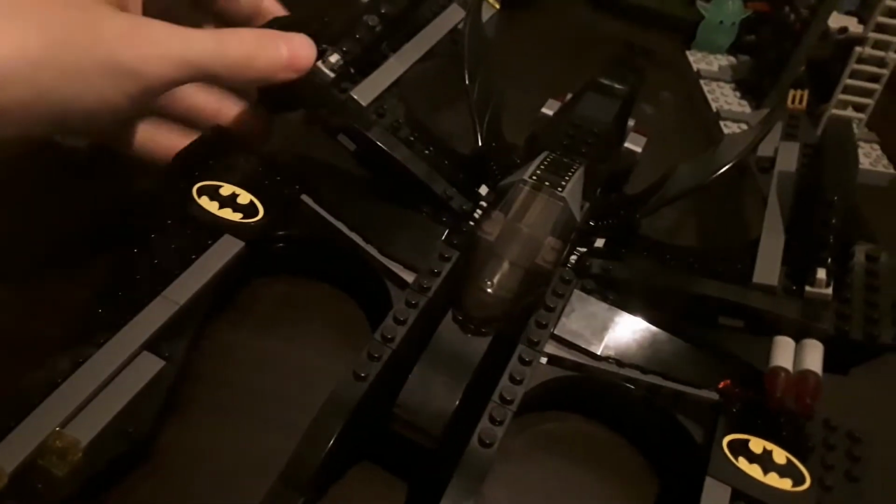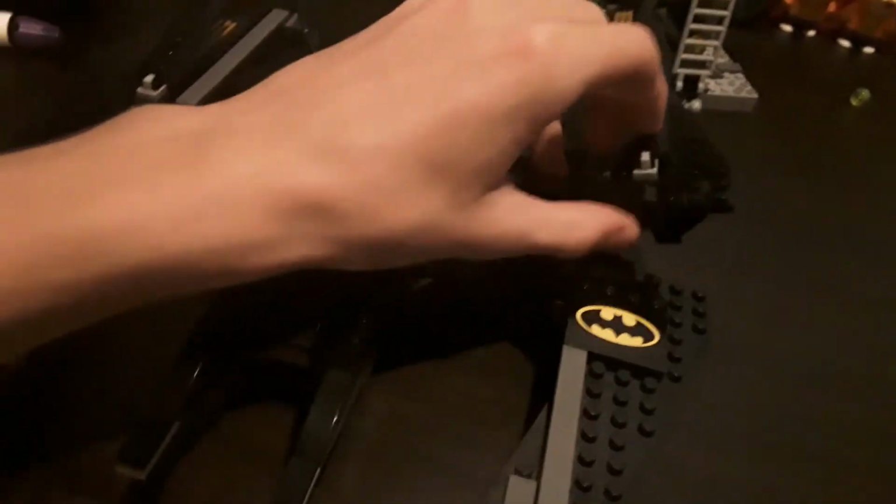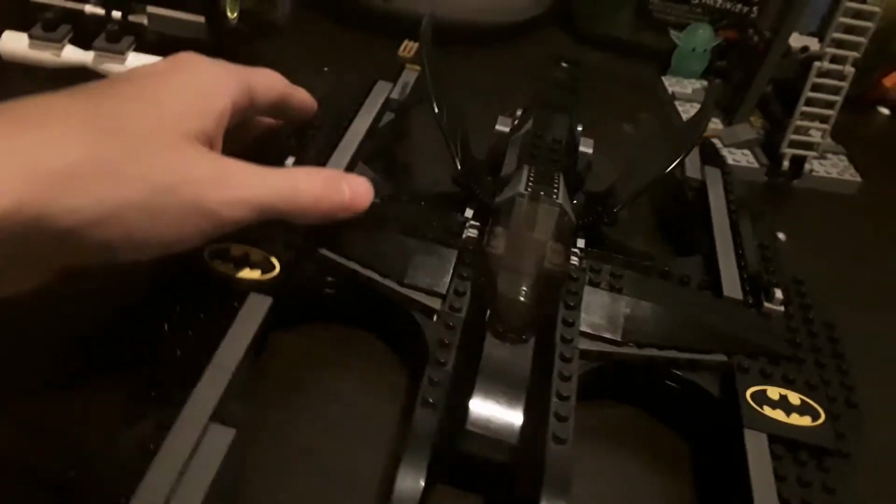Really huge, actually. I think this is the main reason people want to get it, so they can experience just how huge this abomination is. In the nicest way possible, of course.